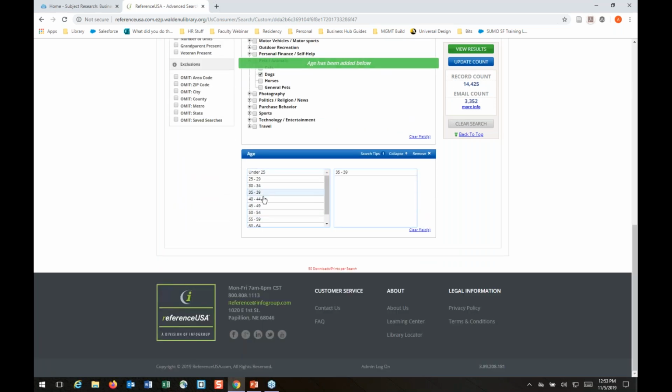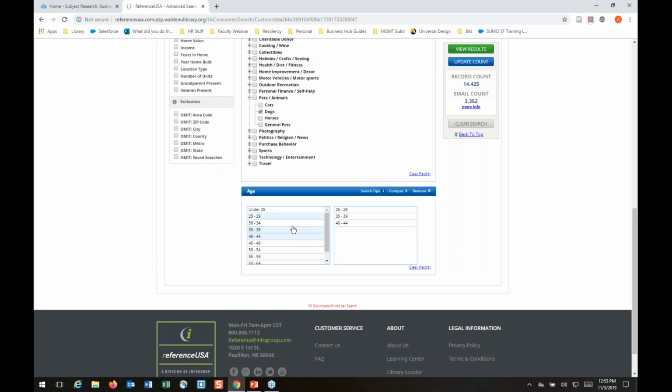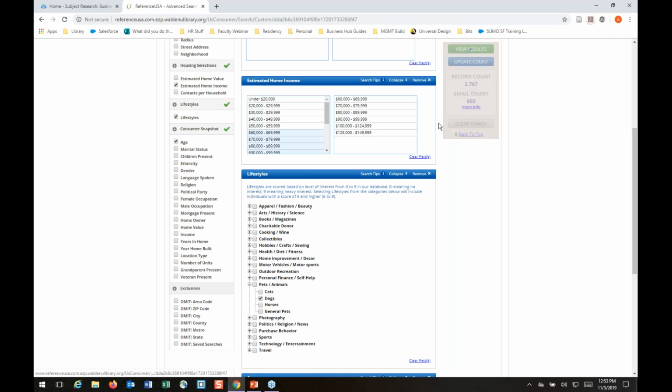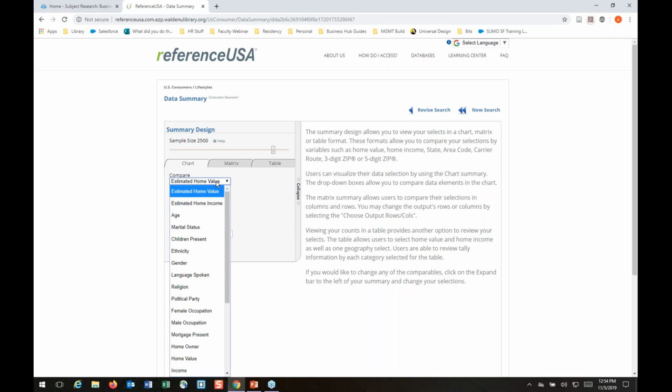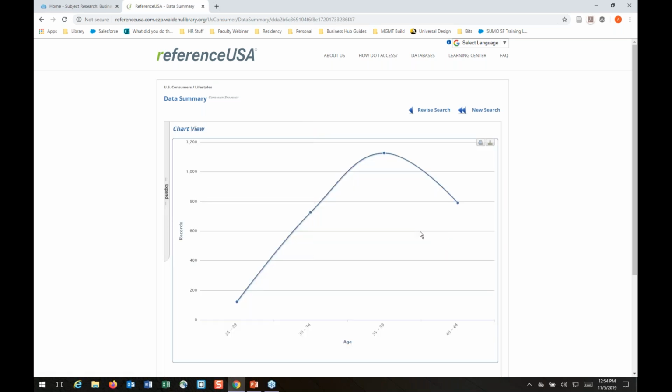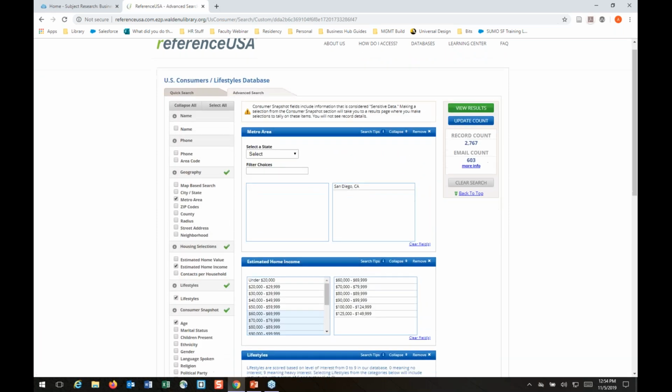And I'll just pick these age ranges and say update count and view results. Because we've picked something to organize that information by, you can do a chart, a matrix, or a table. We'll just say age again and show summary. And so out of the 1,200 results we got for the people within an age range who are interested in dogs, the most people that are interested in dogs are between ages 35 and 39. So it depends on how you want to change your chart here.